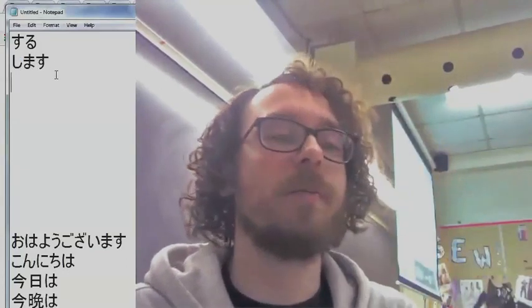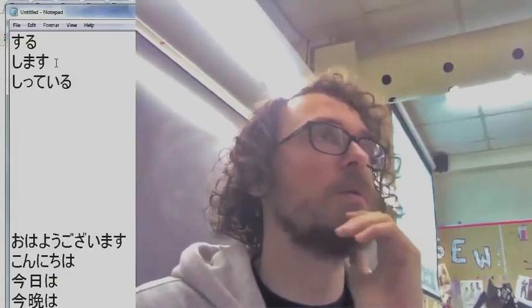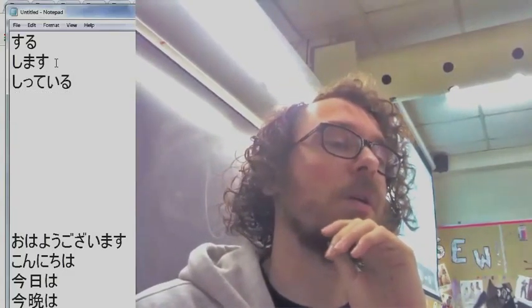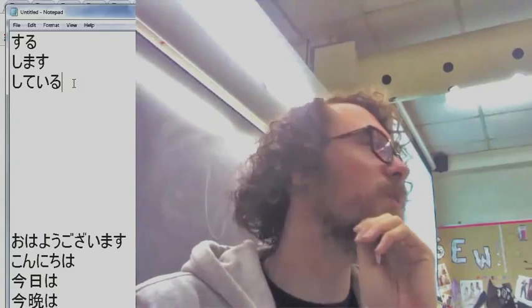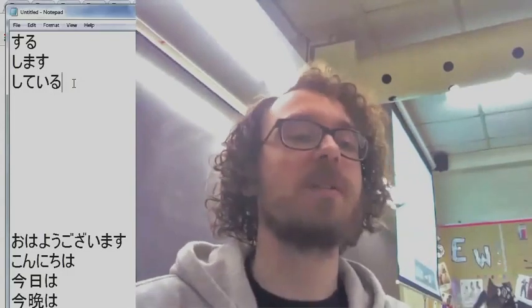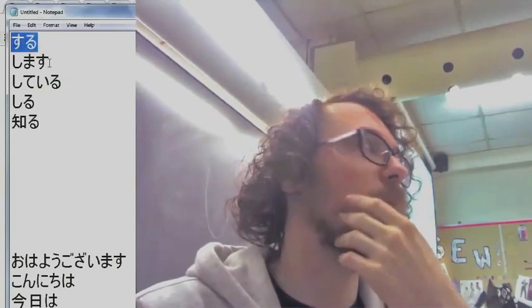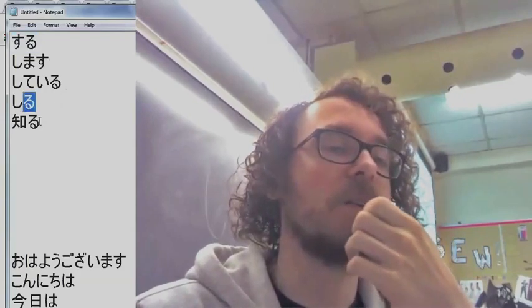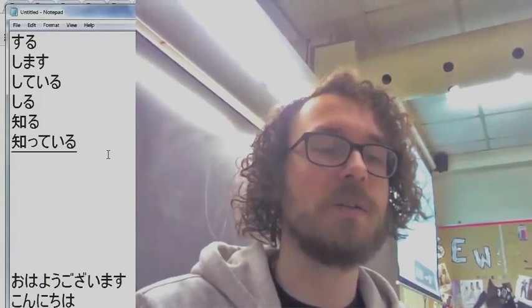Suru, shimasu. If you're saying in regular form that you are doing it right now, it's shiteiru. Sorry, that's wrong. Shiteiru is something else. That means to know. That's another important verb: shiru. This one has a character. Suru has no character for it, but shiru has this character. Shiru means to know, and shiteiru means I know.